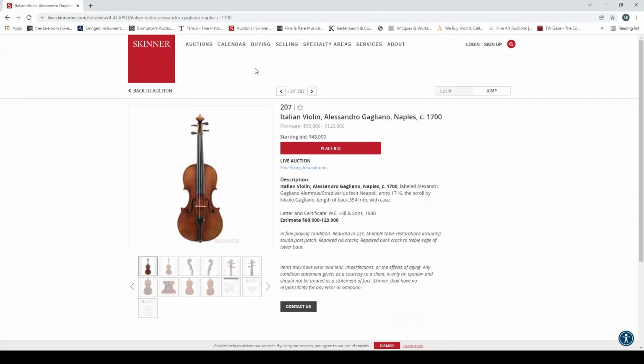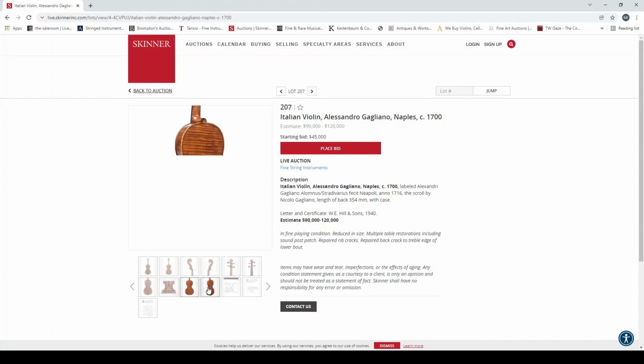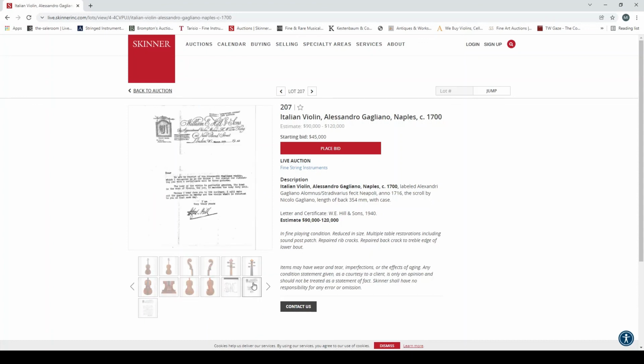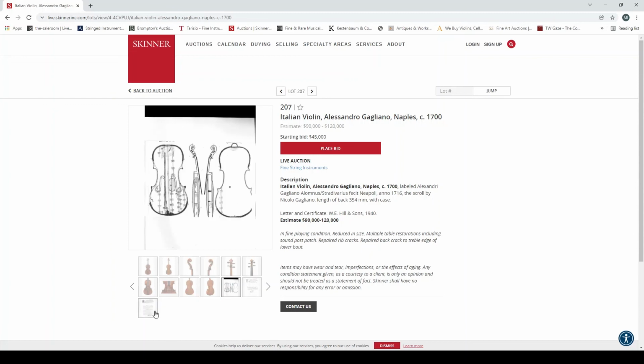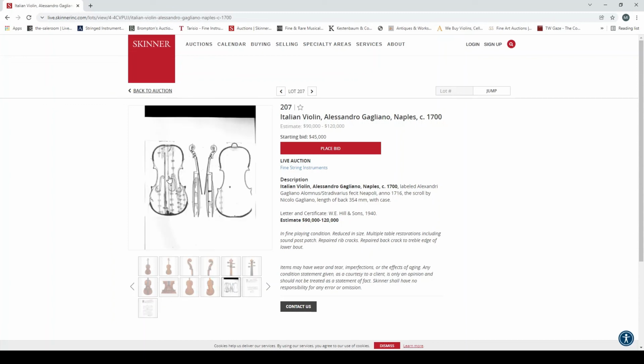An Italian violin, Alessandro Galeano, Naples, circa 1700, 90 to 120,000 is the estimate. It's got a Hills and Sons certificate from 1940. Reduced in size, apparently. Interesting. You see a bit of the condition, all the patches and everything.